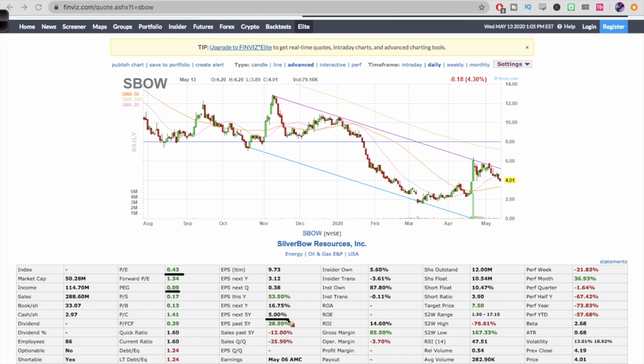So essentially, this company is priced like they are about to go out of business. They do have a fair amount of debt. Their debt to equity is 1.24. But I think there's a fair chance that this company makes it out of this situation just fine.